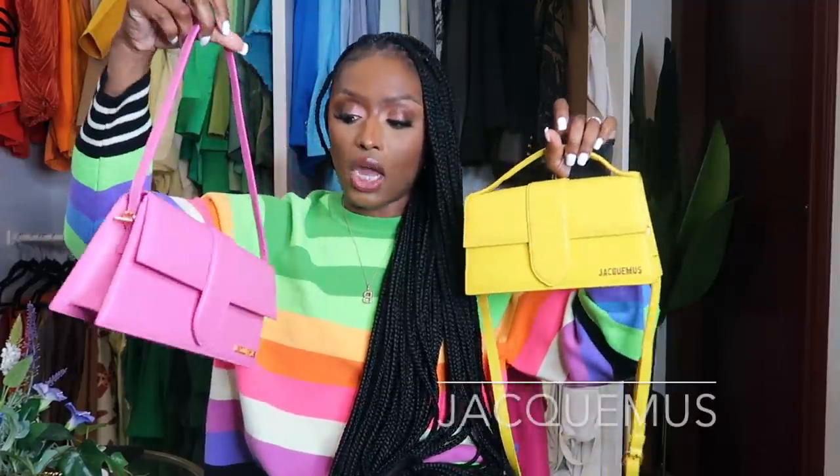I'm sorry. I'm probably gonna start with the most expensive items first. I actually really love these handbags because of the variety and the color and the shape. I love that these come in a number of different shapes and a number of different colors, and they are none other than the Jacquemus bags. So I will start with my latest Jacquemus bags.